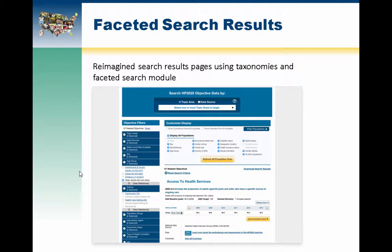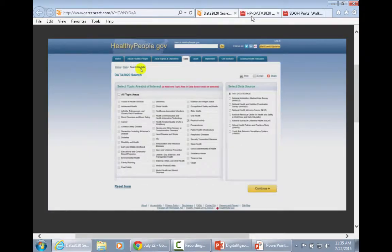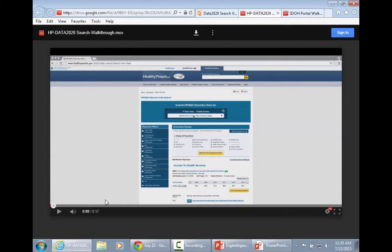But what we had instead is this faceted search that you see on the left side here. And so you can expand each one of these and filter by a lot of different groupings that we use to apply to each one of the objectives. And the way these are powered is by Drupal's taxonomies and the faceted search module. So I'm just going to play a short video, kind of show how this page works, how users can interact with it, how it actually does filter the data.